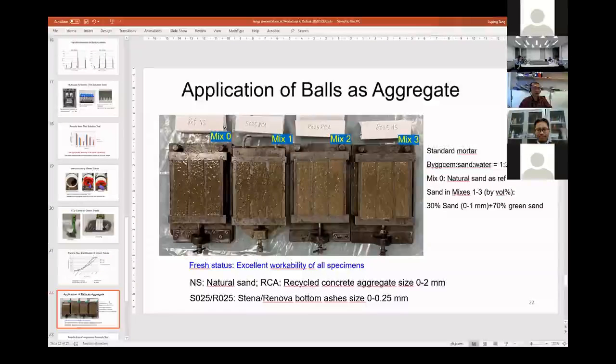So this is what we did. This is standard mortar: 1 cement, 3 sands, and 0.5 water-binder ratio. In our sands we have about 30% natural sands in 0 to 1 millimeter, and 70% green sands, because as I mentioned, green sand is too coarse. It's coarser than the curve, so we have to add some fine particles to make this closer to the ideal curve.